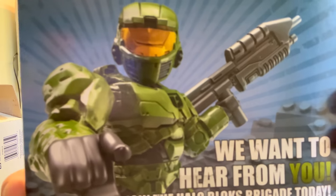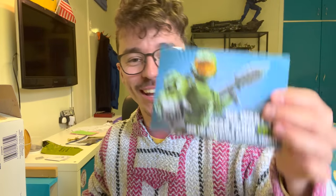Also, shout out, it's the Blocks Brigade. Hell yeah, the OG Blocks Brigade. I love that thing so much. Memories. Is there even gonna be a set in... You know, I don't even know if there's a set in here. I think it's just instruction manuals.